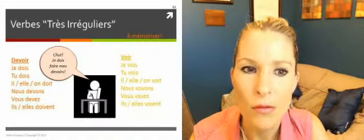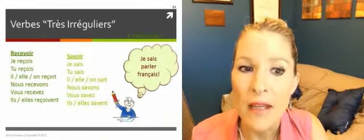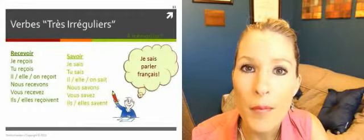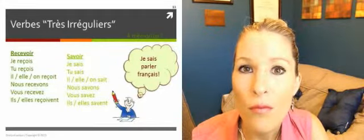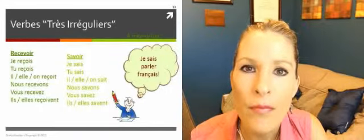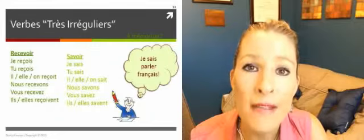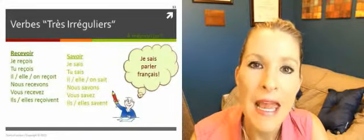On continue dans cette liste de verbes très irréguliers. Le verbe recevoir, so to receive, et le verbe savoir, to know. Donc, répétez, je reçois, tu reçois, il, elle, on reçoit, nous recevons, vous recevez, ils, elles reçoivent. Maintenant, le verbe savoir. Je sais, tu sais, il, elle, on sait, nous savons, vous savez, ils, elles savent.